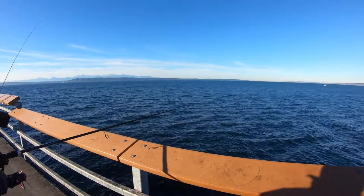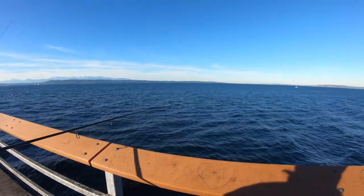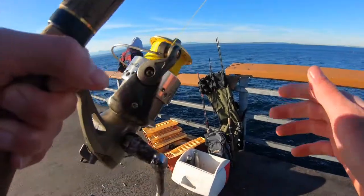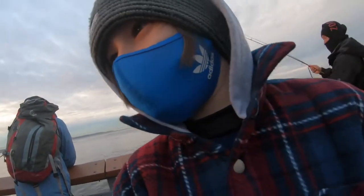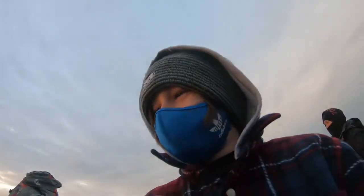Got a bite. You feel it? Anything except the sculpin. Look at that, my God.